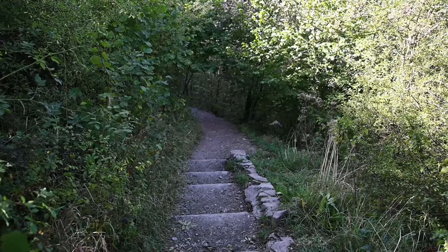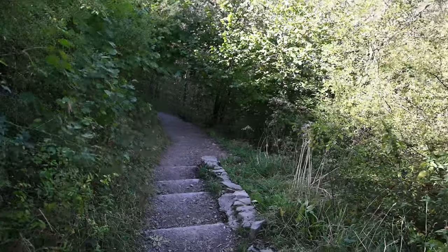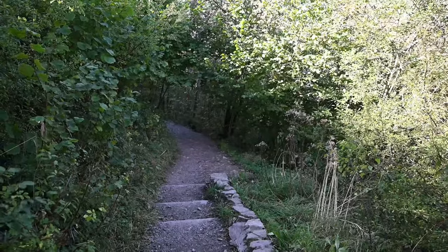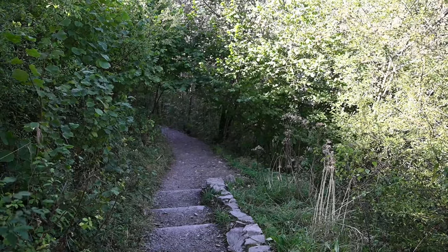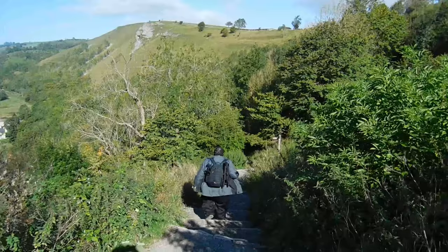Right, so trying to get down to the viaduct. It's quite a steep path, lots of really big steps that, I've only got little legs and some of them are quite big. So anyway, carrying on and let's see what we find at the viaduct.